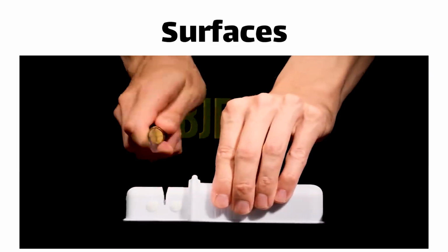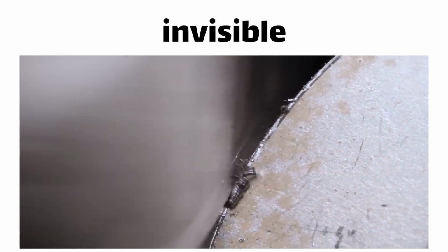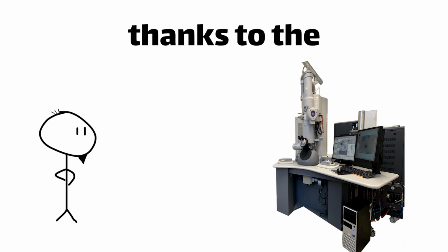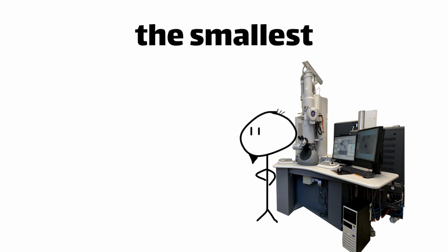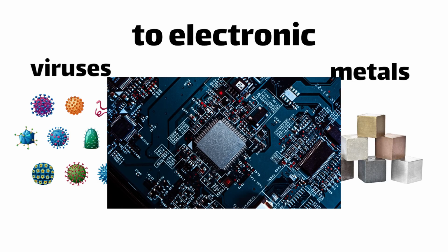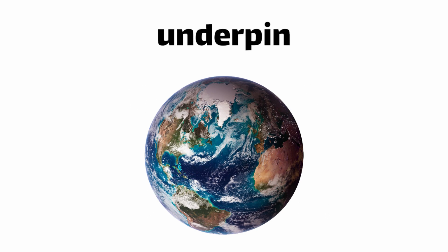Imagine shrinking down to the size of a speck of dust. The world you once knew suddenly looks completely alien. Surfaces that once seemed smooth reveal mind-bending patterns and textures invisible to the naked eye. This hidden realm has been unveiled thanks to the power of microscopes that let us explore materials at the smallest scales like never before. From viruses to metals to electronic circuits, scientists can map new atomic landscapes that underpin our world.